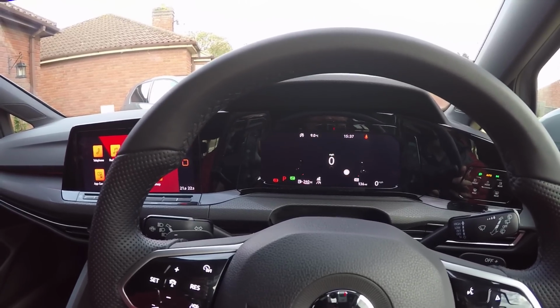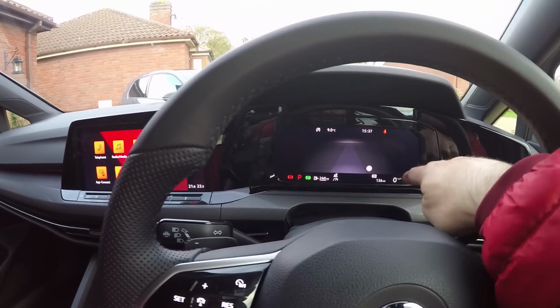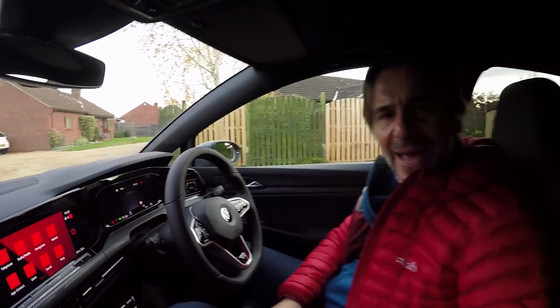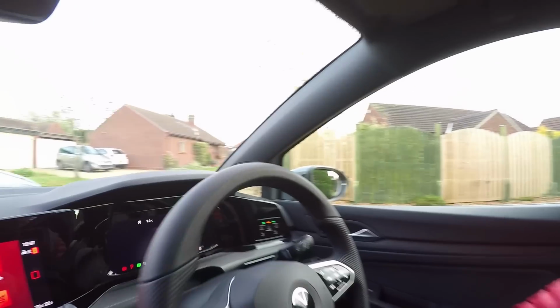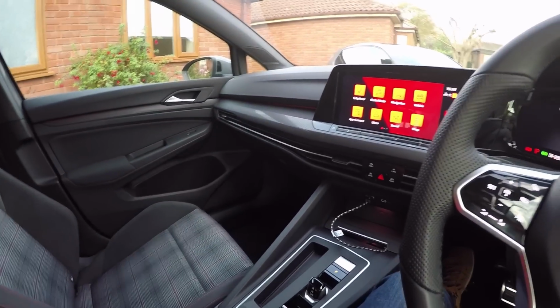There is another one somewhere, I think it's an assist systems one, which gives you the speedo just there on the right hand corner, which is quite handy if you're making YouTube videos. So yeah, I quite like it.